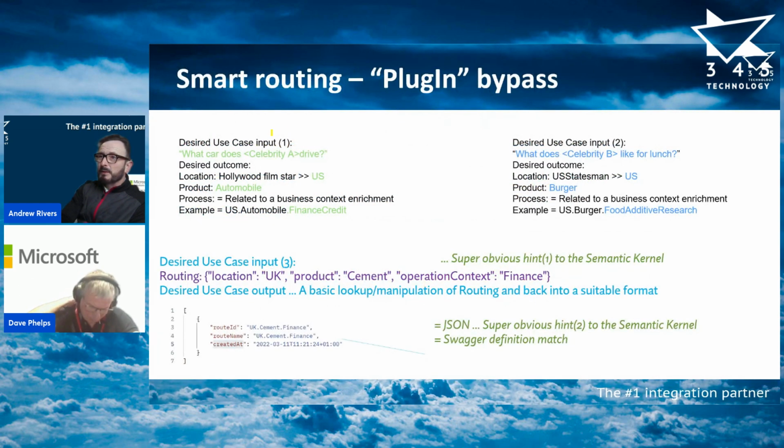We tried it with some completely off the wall things, but if you're looking at what car a particular celebrity drives, then it can infer that their location might be in the US because they live in Hollywood. You might be looking at an automobile as a product. So if we're looking at location, product, process, you can infer from that they might be looking at automobiles in the US and want credit.